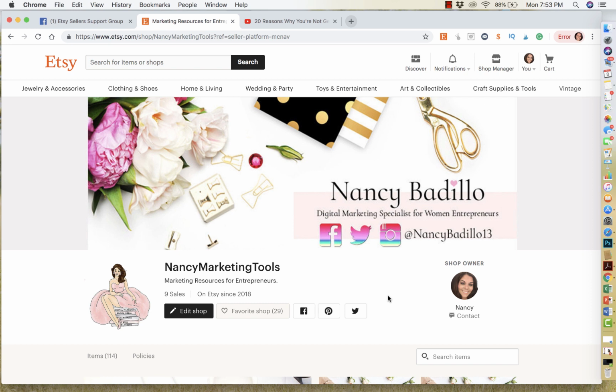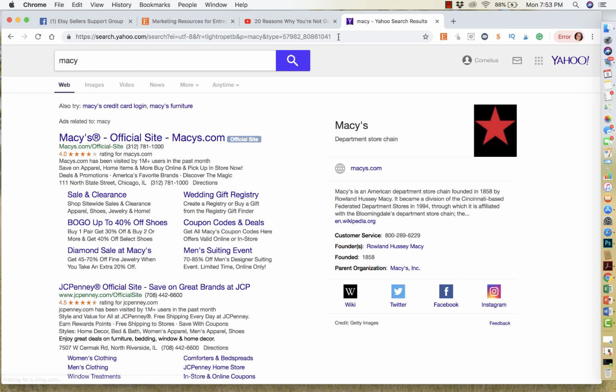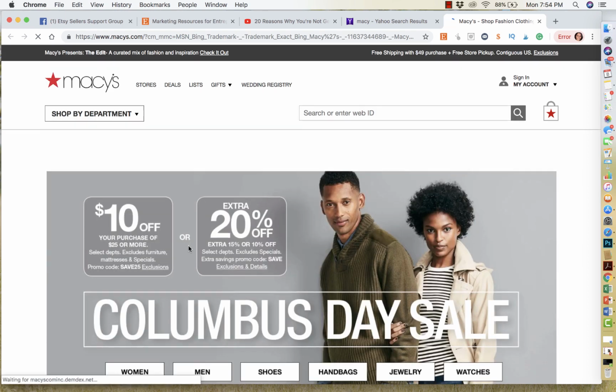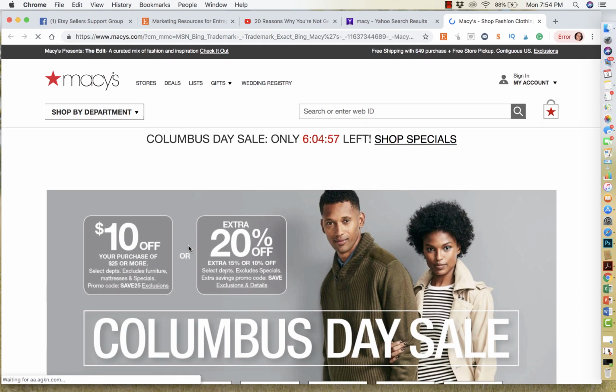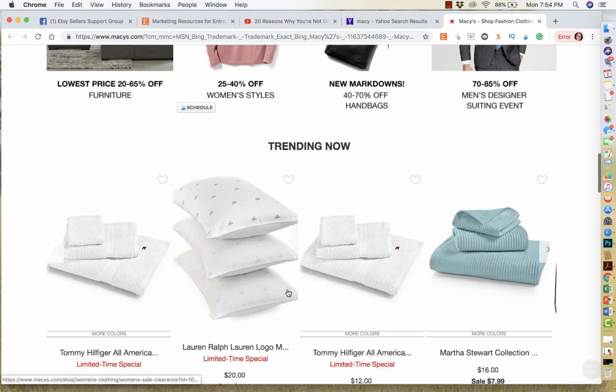What I always tell people is, go to your favorite store, like go to Macy's.com or go to Lord and Taylor or whatever your store is. If you look at these prominent stores, you will see that they have a cohesive look, that everything matches, that they have a logo, that everything looks complete. And this is how you want it to be. You want, when somebody shops your store, you have your logo, and everything looks complete, and the photos are very similar.